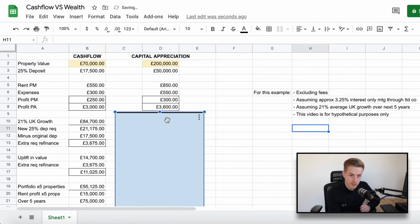So interesting bit of feedback there: yeah, this is a capital appreciation side, but as you can see, the rent isn't a huge amount more. But anyway, let's speed through this section as I've already explained it once.